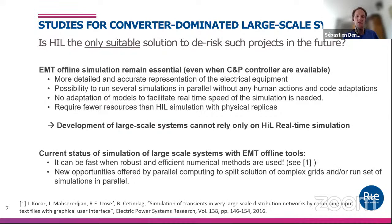Even if hardware-in-the-loop simulation provides important benefits, offline EMT simulation remains essential because, first, it can include a more detailed and accurate representation of the electrical equipment. It is possible to automatically run thousands of simulations without any human action, which is more difficult when a real control and protection system is involved. For instance, when you have a trip of an HVDC system, you need a manual action to acknowledge it, or what you can do is modify the control software in order to disable some functions like that.